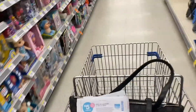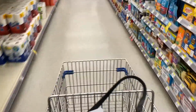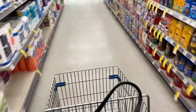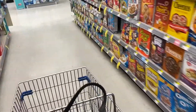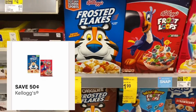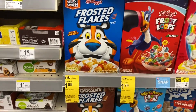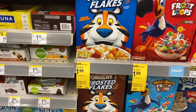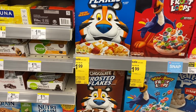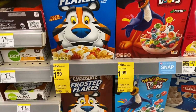Okay guys, and so I have one more item that I need to grab, and that is some Kellogg's cereal. With the Kellogg's cereal this week, they are priced at $1.99. I do have a 50-cent off digital coupon that I plan to use on this, so that'll bring this cereal down to just $1.49. And this is the 13.5 ounce box. And then I'm just going to go ahead and choose the Frosted Flakes because my husband loves these.